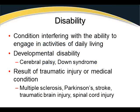All right, so disability. Disability is a condition interfering with the ability to engage in activities of daily living. Now, in a politically correct society, it's probably not the best way to put that. However, from a realistic standpoint and from the standpoint of an emergent setting, this is probably the best way to put it. So there can be a number of different types of disabilities, whether those are traumatic injuries or medical conditions, or maybe they're even developmental. Cerebral palsy, Down syndrome, those can be developmental disabilities.